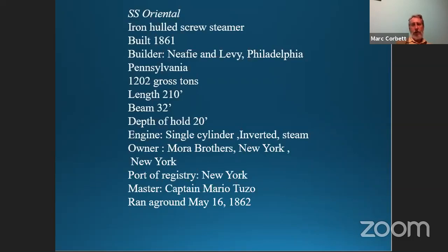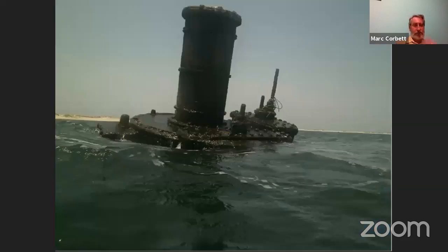The Oriental is called the boiler wreck and is a familiar sight to boats heading south from Oregon Inlet, and even to cars on the highway, as the wreck sticks out of the water and is easily visible. It's located on Pea Island, just across from the visitor center. The part that sticks out of the water is not really the boiler, but the steam cylinder of a large inverted steam engine. The wreck is pretty far off the beach, and I recommend, if you are trying to shore dive it, using a kayak.